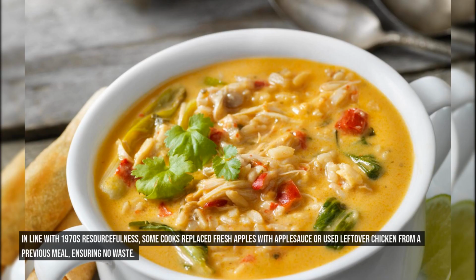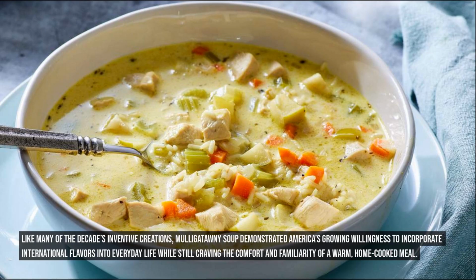In line with 1970s resourcefulness, some cooks replaced fresh apples with applesauce or used leftover chicken from a previous meal, ensuring no waste. Like many of the decade's inventive creations, mulligatawny soup demonstrated America's growing willingness to incorporate international flavors into everyday life, while still craving the comfort and familiarity of a warm, home-cooked meal.